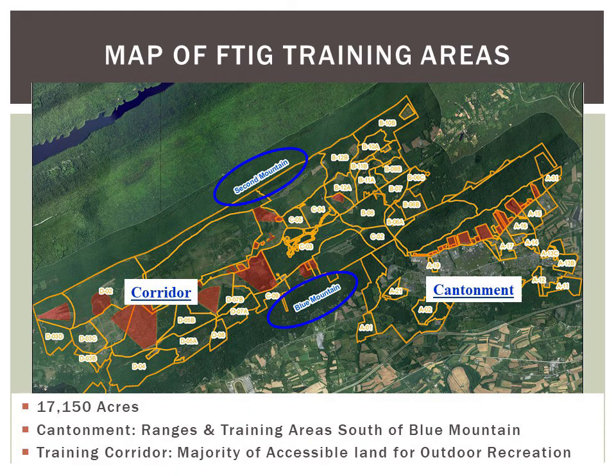Fort Indiantown Gap consists of over 17,000 acres. The installation is split into two regions, Cantonment, which lies south of Blue Mountain, and the Corridor, which lies north of it. Cantonment holds over 4,000 acres for outdoor recreation. It consists of the Alpha areas and Training Area Charlie 1. Cantonment is also the Deer Management Assistance Program Area 643.